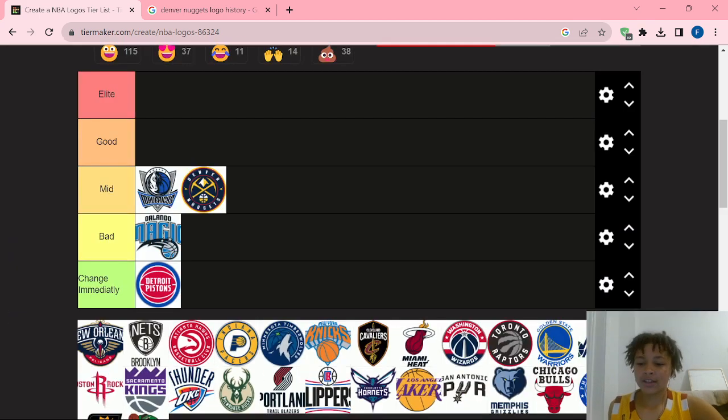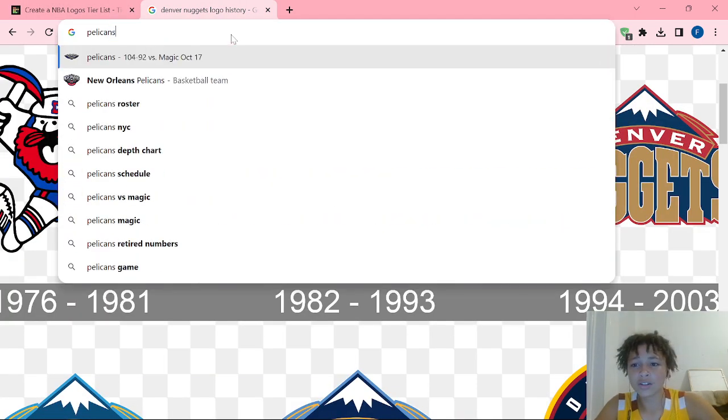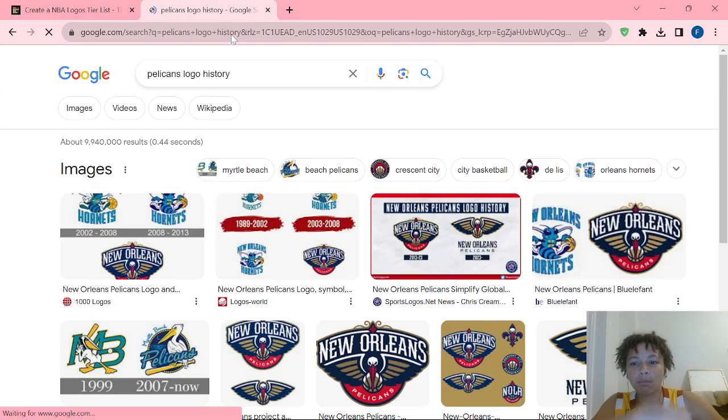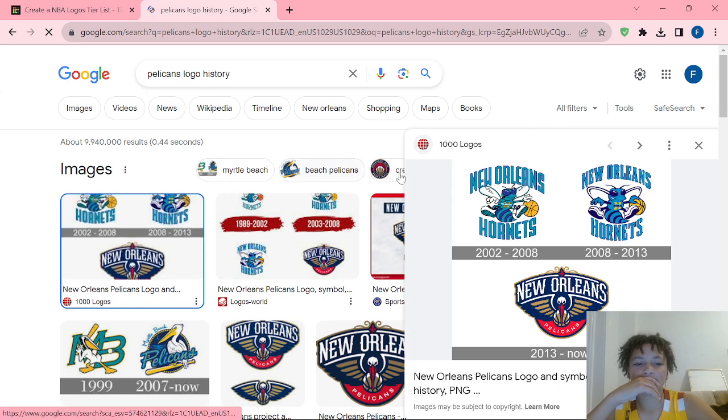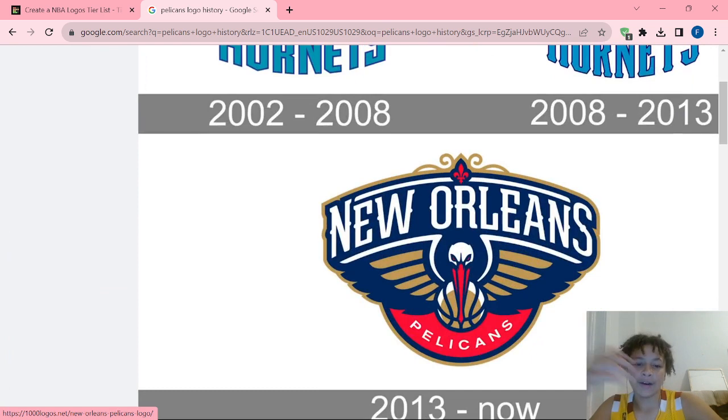Next, we have the New Orleans Pelicans logo. And I feel like this can go into the good one. I feel like I'm just going to search up a logo history for all of these teams. But the Pelicans logo, obviously we know they've had a very short logo history, considering this is their third logo, and they were an expansion team in 2001, it looks like. But it's not that bad.